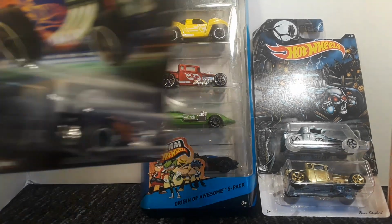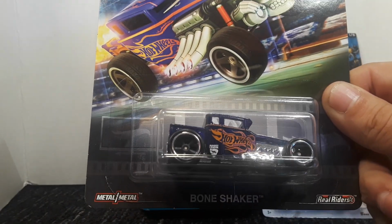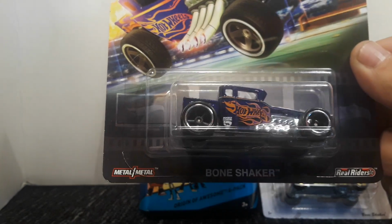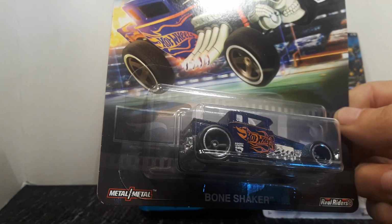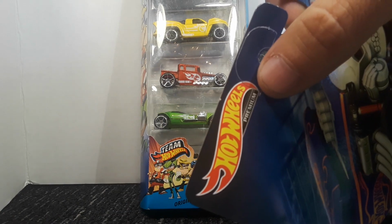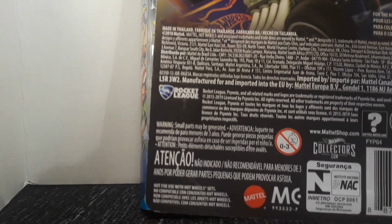First up, we got the Hot Wheels Rocket League Bone Shaker. Got Real Riders and a metal base. It just says Hot Wheels Premium up here. I think it's a new retro entertainment. You guys let me know.